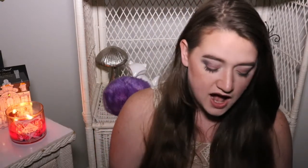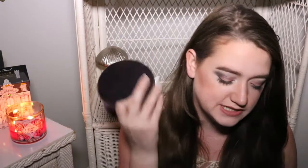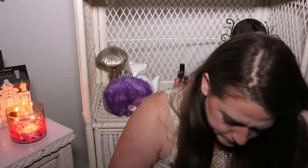The Tarte blush is absolutely gorgeous. Oh, Tarte has such pretty brushes. The only thing about the highlighter, I'm actually going to swatch it on the back of my hand so you guys can see. It's very iridescent. He's pretty, but he just feels almost like he doesn't go well with the palette. I feel like it should have had more of a natural tone to it than almost an outer space kind of feel. But still, I really enjoyed that.